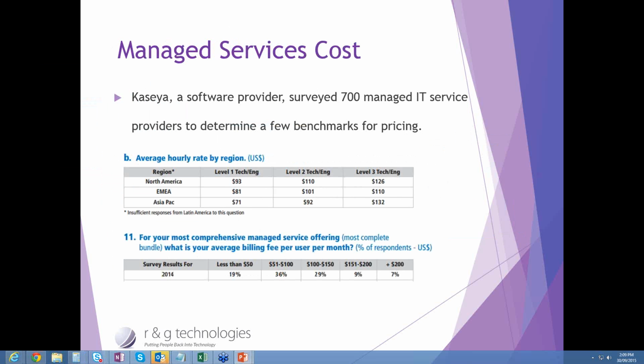So Kaseya, they're a software provider that specializes in that IT provider space. They surveyed 700 IT providers like R&G, and they came up with these benchmarks. Now, bear in mind these are in US dollars, so you have to do the conversion on them. So Asia Pacific, which is where we are, if your IT partner splits their service rates, so level 1, level 2, level 3, this is what you would expect to pay.